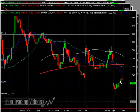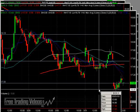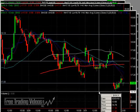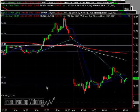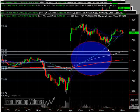and so I'm looking for a move now below 1685, even to 1680. So if we get that nice move to the south, and that corroborates with a nice setup on the long side, that might be a good indication that we could be heading for an even higher high today.